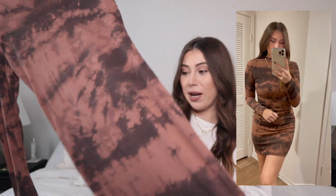This next item I'm super excited to wear. I haven't tried it on yet, and it is this tie-dye dress. It is this really pretty brown color, and I love it. I really do. I think it's so cute. I can just see myself wearing this a lot, especially with a jacket or maybe some tights and some boots. Brown has been really big lately and I'm here for it. I love it. I've been wearing a ton of it, and when I saw this one I knew I had to get it. I think it is so adorable.